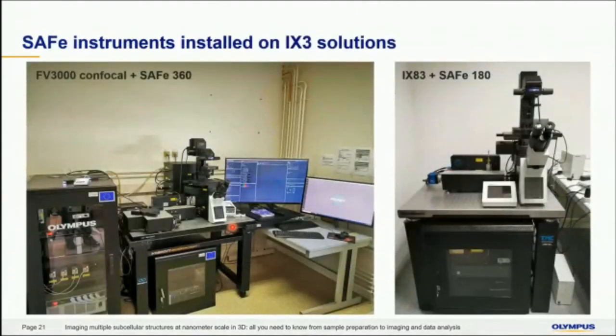So this is an example of the two products I showed you, installed in different research labs. On the left side, you can see a SAFe 360 installed on an IX83 that also has an FV3000 Olympus confocal microscope. On that station, you can do confocal images, and also on the same sample, you can do single molecule localization microscopy and reach nanoscopy level with that solution. On the right side, you can see an IX83 and a SAFe 180, so on that solution you can have TIRF illumination and single molecule localization microscopy. This is the simplest solution on the right and, let's say, the more complex solution, but the one that offers the best performances.